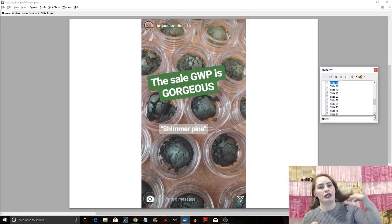But yeah, I think it's a tiered one. If you spend X amount of dollars, you get X amount off. And you also get this gift with purchase. So this is called Shimmer Pine. It's a shimmery, really, really deep green. Almost a dark emerald. It's really gorgeous. Her colors are just gorgeous and they blend amazingly. They are pretty much all loose powders though. That's the only catch. But I still love them.